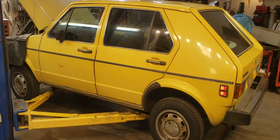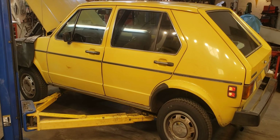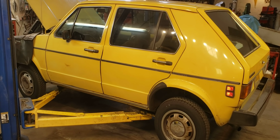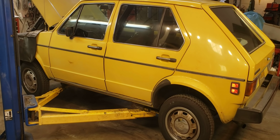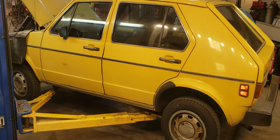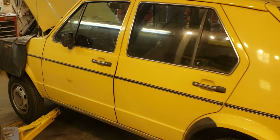This is an 81 Rabbit diesel. I've done a couple videos on it. The customer loves me. Brings it in once a year approximately for an oil change and some service. And this car has been great. One owner. So he's owned it since 1980 or 79. I can't remember. Still, that's a lot of dedication. Let's take a look at this thing.